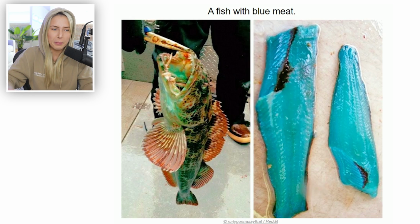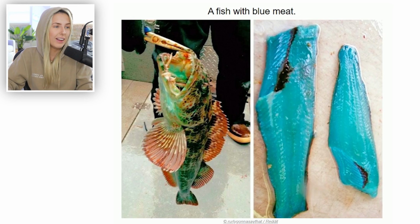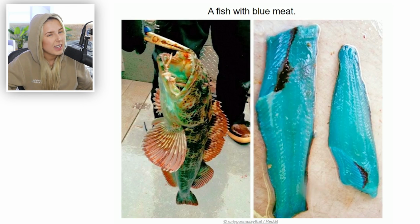It's a bad idea. A fish with blue meat. Imagine cutting that up and being like, there's something wrong with the fish. It has blue meat. Like, why? What color does that cook to? Does that change colors? Am I eating blue meat fish?